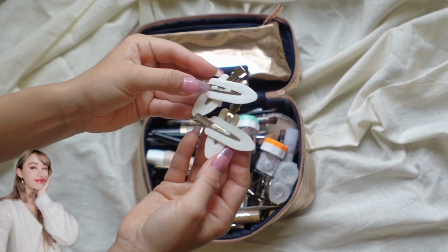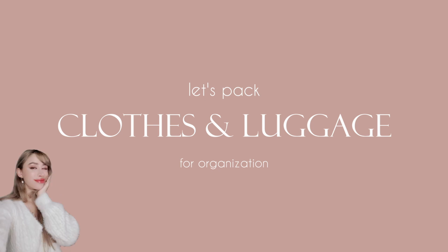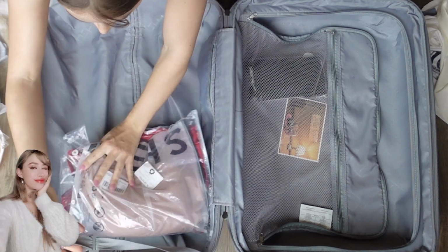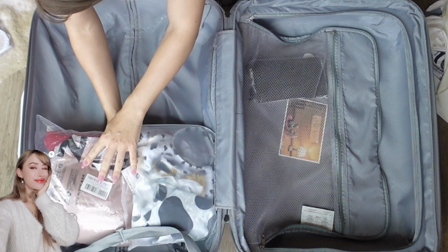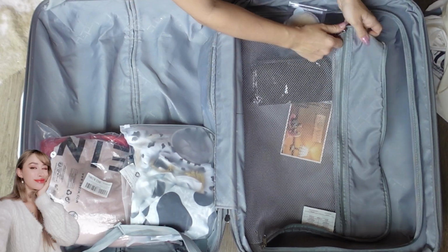But now let's move on to clothes and luggage, the organizational part of packing. Now, I know some people have a hard time organizing their stuff, but for me, I've kind of figured it out after moving countries so many times. So here I'm just putting in a few cosplay looks that I need to shoot while I'm away, since I am going to be gone 2 months. Don't worry about what those looks are. Those are exclusive to my cosplay content on Instagram.